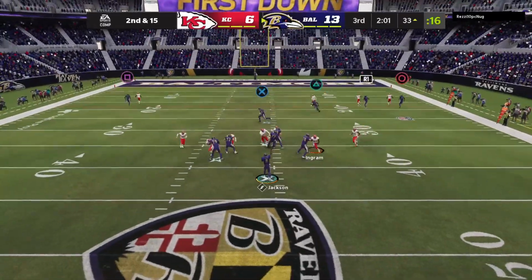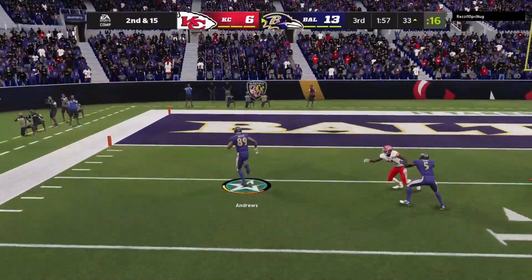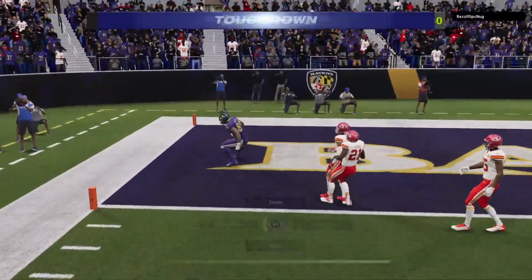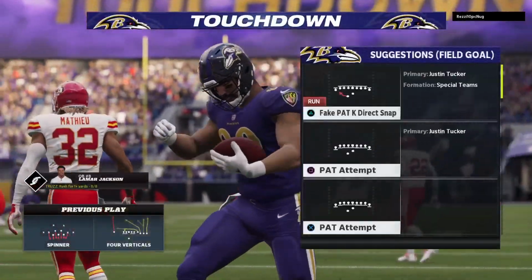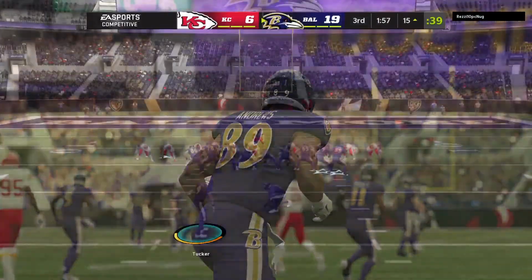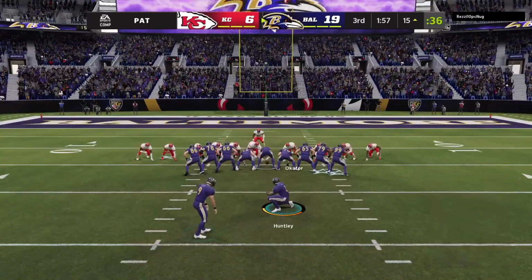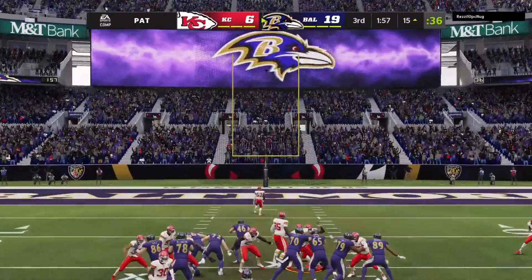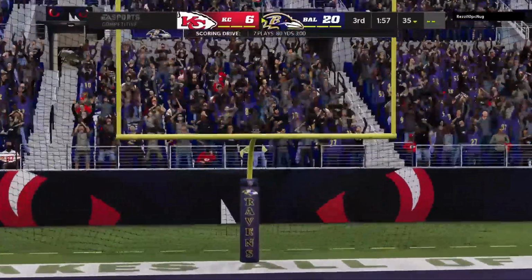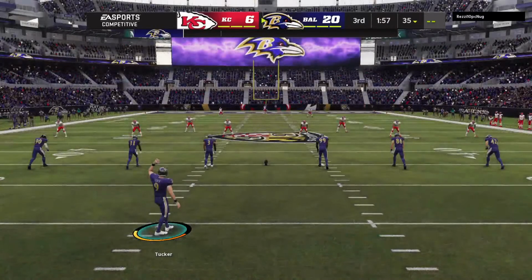Here's Jackson to throw. Slings it to Andrews, and it's complete. The tight end has it. Oh, boy, you ain't got no feet. All the way in for a Ravens touchdown. Mark Andrews, 33 yards, as the Ravens push further out in front. Tucker able to connect on the extra point, and a lead now up to 14.